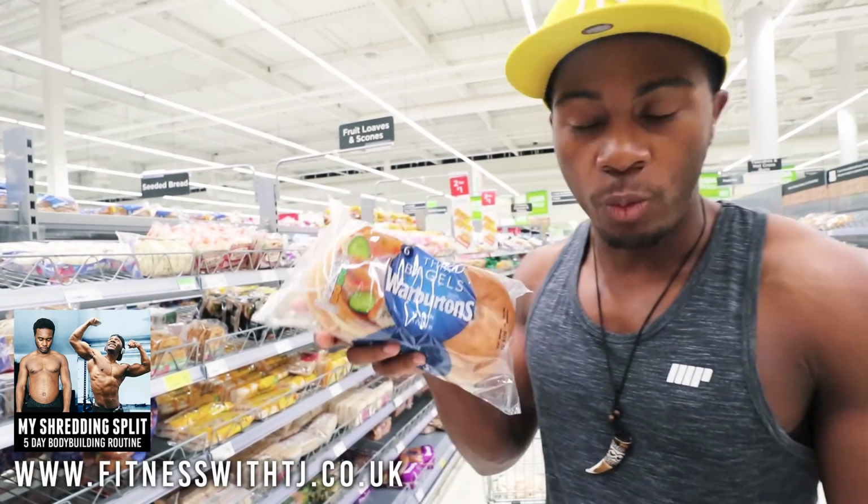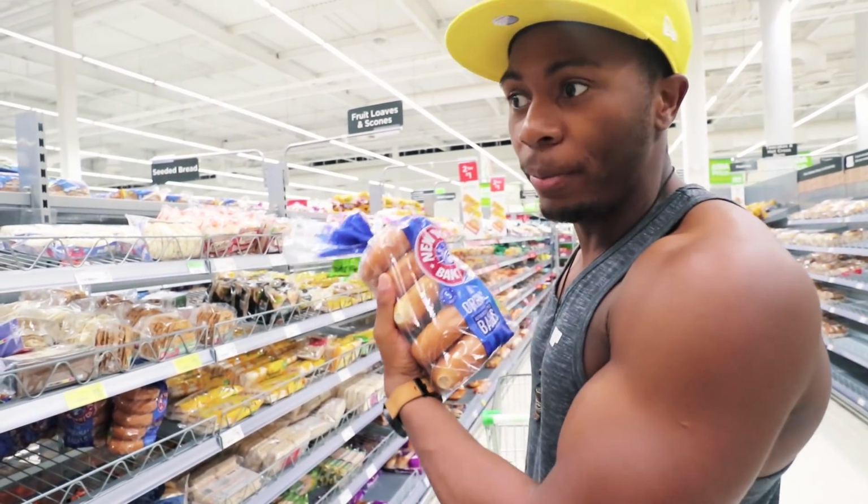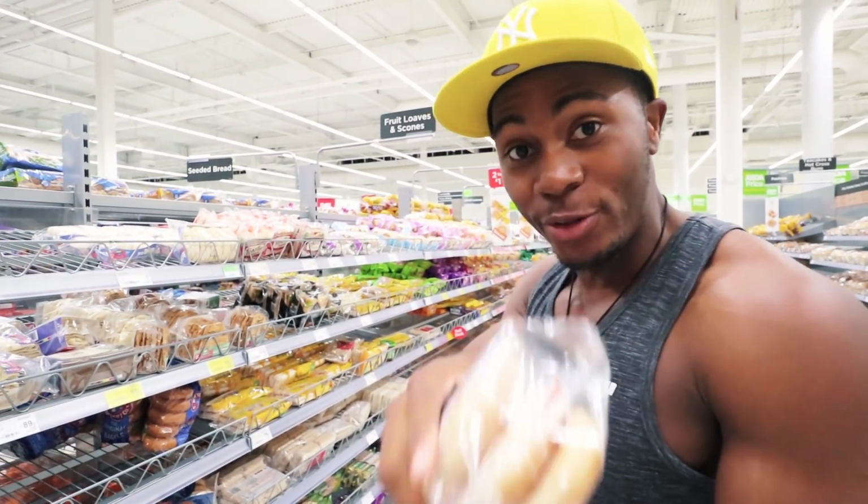Today I think I'm just going to go for the standard Warburton Thins, because I know the calories aren't too bad, 130 per one. But let me know if there are any other brands that are fairly macro nice and also taste good. This isn't just for me to help you guys, it's for you to help me.